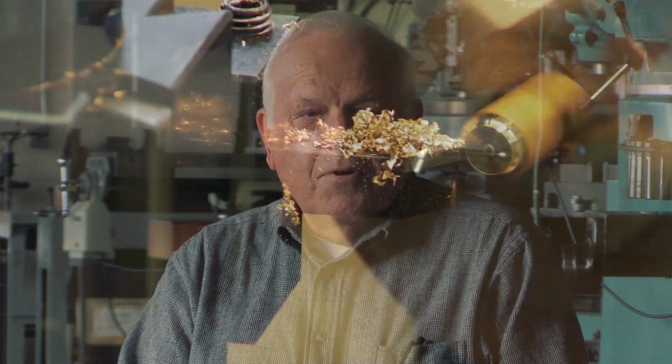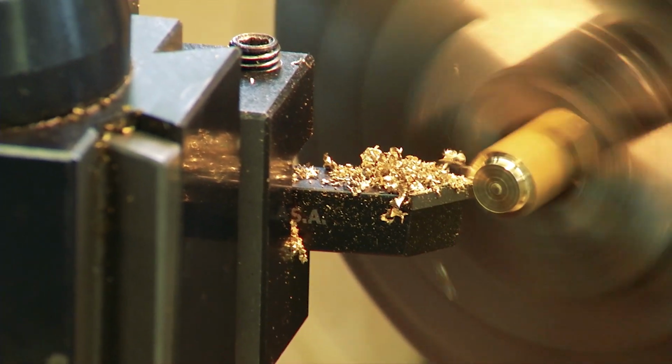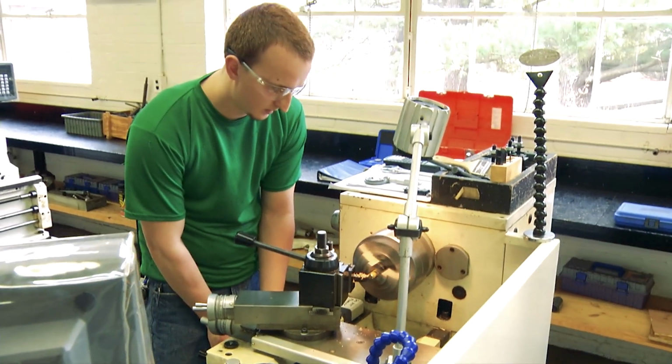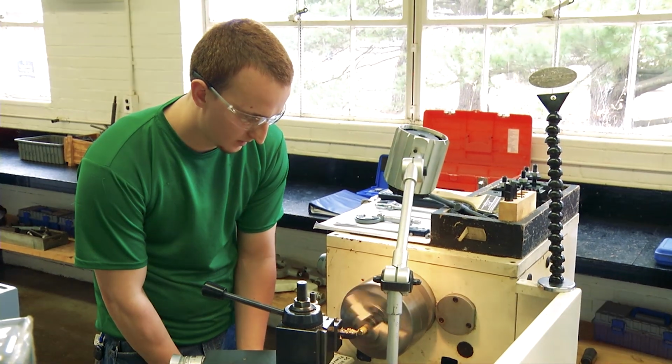Particularly if you're going to try to design something and have somebody else build it, to try to do that and have no knowledge at all of how it's actually going to get built makes it very hard to design it correctly. Our goal is to have the students make things that they've designed so that they can design things to be made, so design for manufacture.